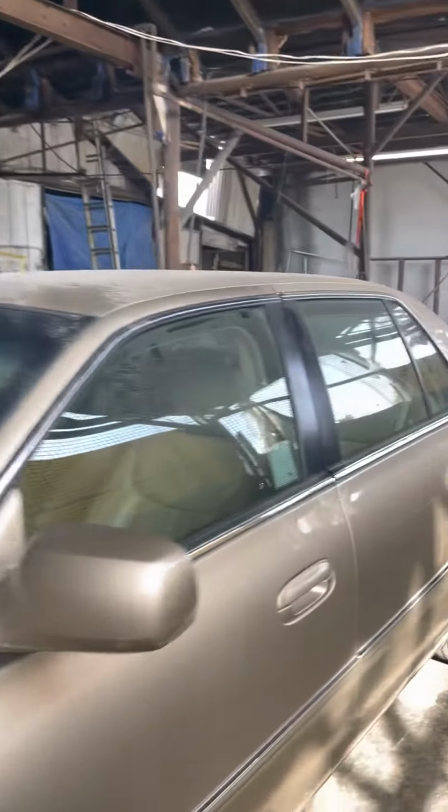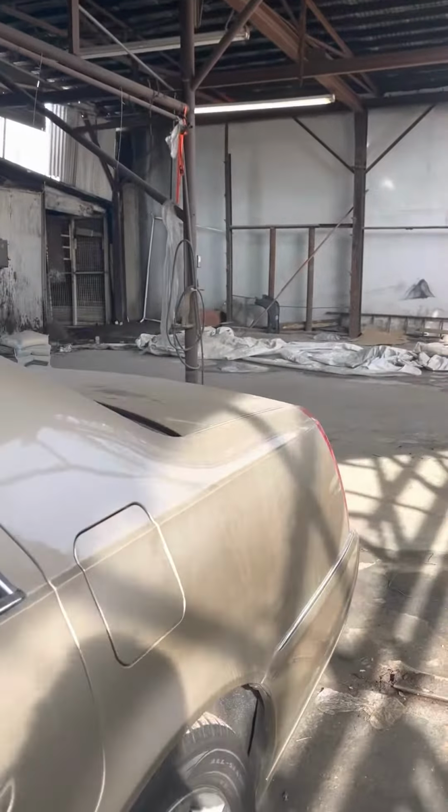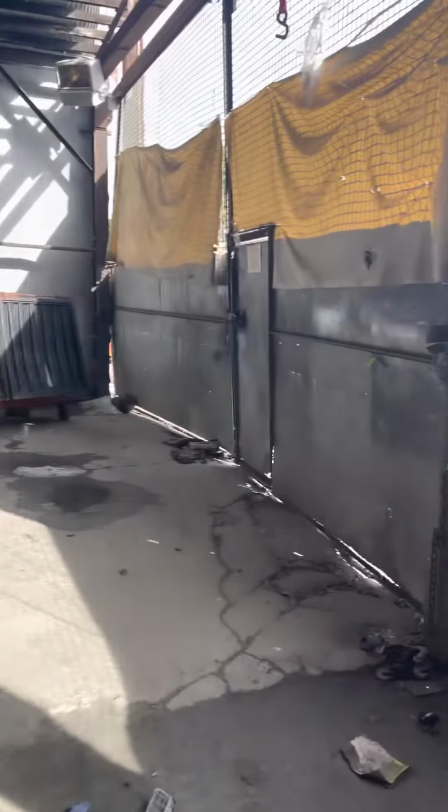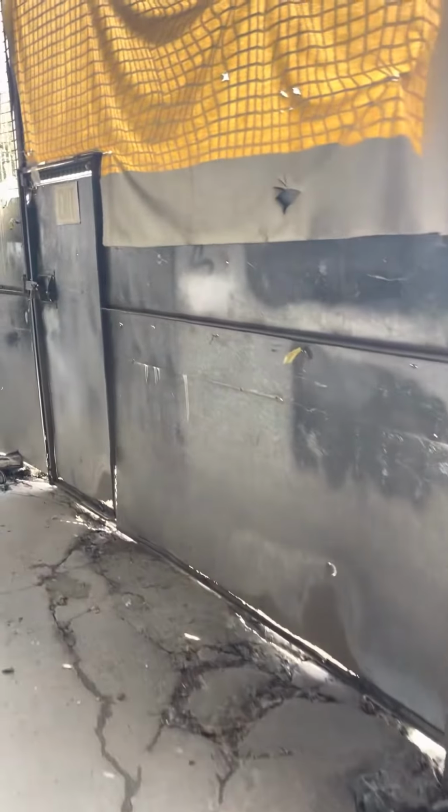This is a good place for auto body shop, welding, manufacturing, small, light manufacturing. And there's an entrance to the alley here. So basically this looks like a shell.